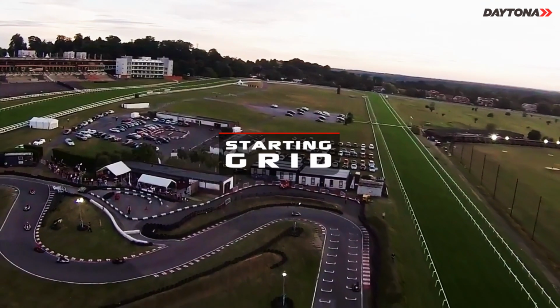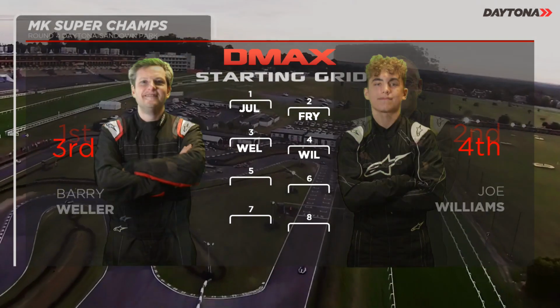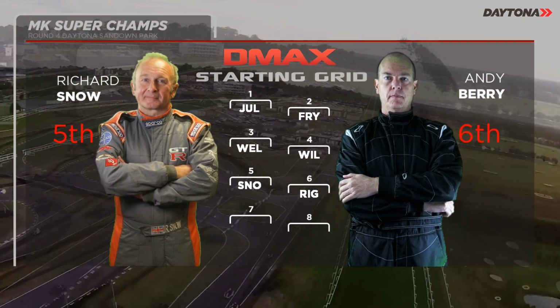Round 4 of the Daytona Super Champs here at Daytona Sandown Park. Let's talk you through the grid for the D-Max competitors. Paul Juliet and Andy Fryer on the front row of the grid. Barry Weller and Joe Williams pair up together on the second row. Richard Snow goes off P5 ahead of Andy Berry.